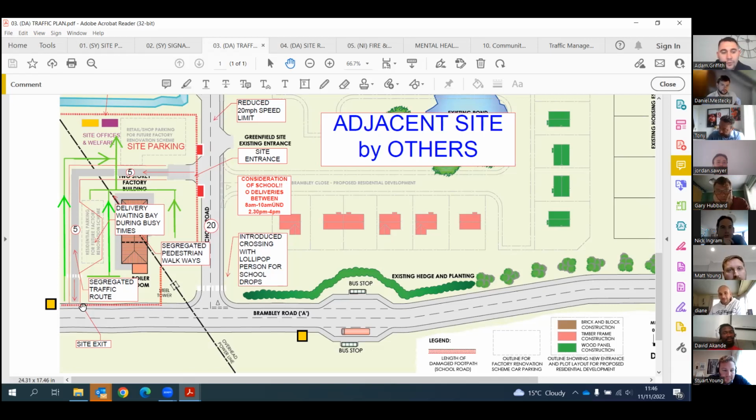Just a quick one. Who's designed the hoarding around the site? A structural engineer we asked. We calculated all the wind loads, so it follows a temporary works design.